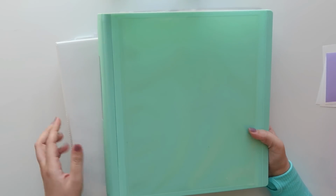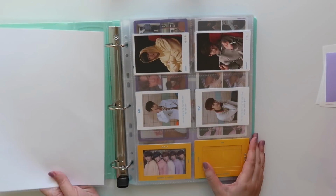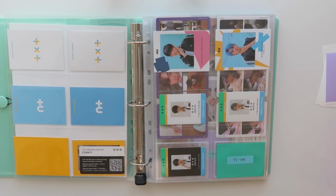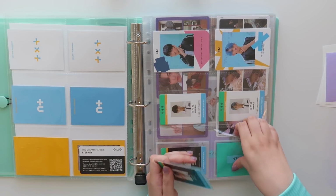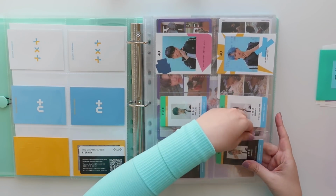Okay, this one is my TXT and Hypen. We've got a few things that we're going to be completing, so I am excited about that. Oh my gosh, this one gave me such a hard time. It was just really hard to find, and people who were selling it, I don't know, it was a whole thing. But we are gonna put him in here.